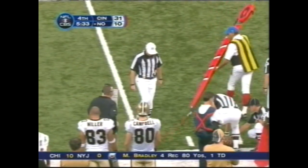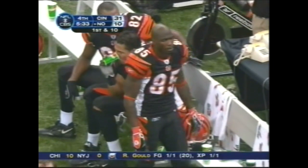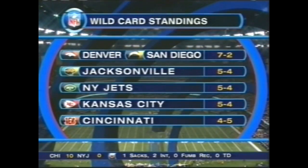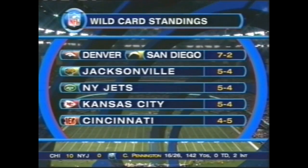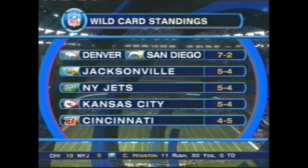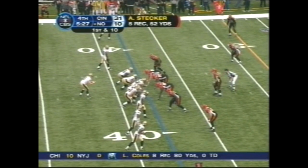And the wild card picture, as we showed earlier, in the AFC, the wild card theme becomes topical as Denver, San Diego, one of those teams, drops to 7-3. Then it'll be Jacksonville, Jets, Kansas City, Cincinnati. Can they catch either of the Broncos or Chargers going down the stretch? The Bengals have hard work ahead. Their opponents have a combined record of 37-26, so it won't be easy for Cincinnati.